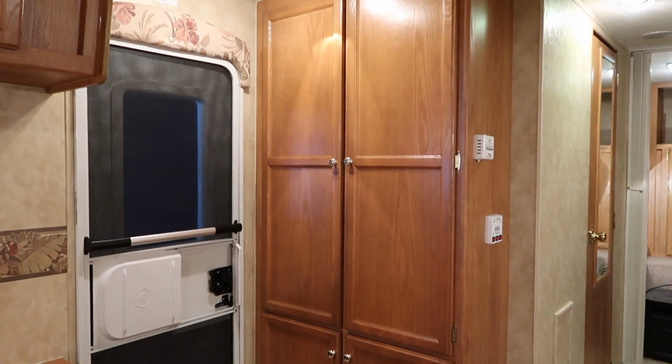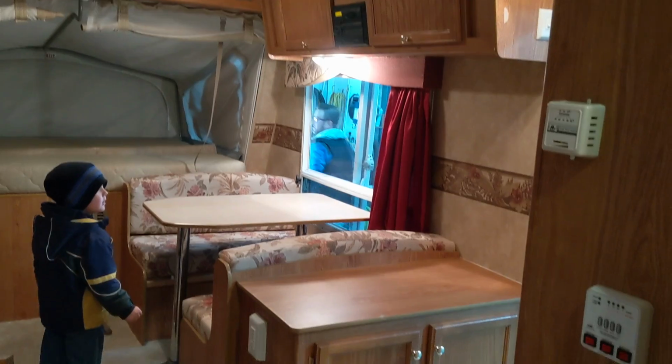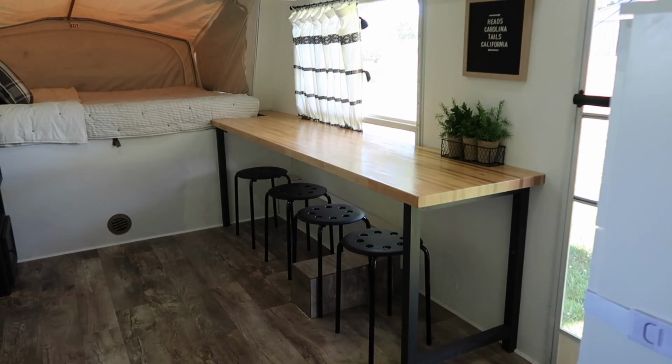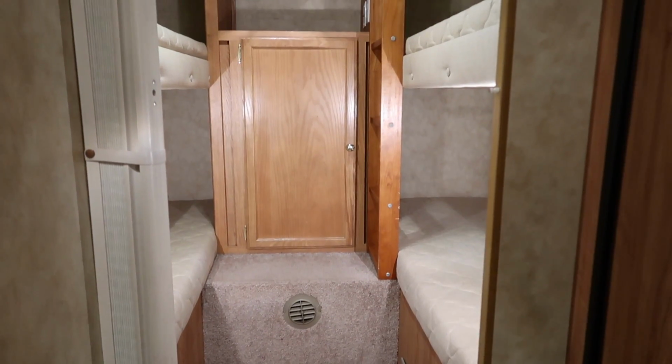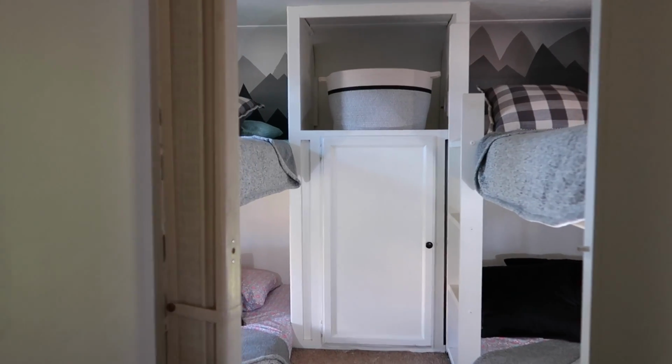Between putting in this dresser where that big cabinet was and then putting in the counter, they felt like really good changes, and they've made it even more functional, at least in my opinion. It's been really awesome. I have no regrets with how we remodeled it. We just have regrets with how we purchased it. That's all. We would just undo that. We wouldn't buy this camper again.